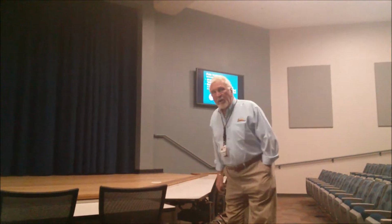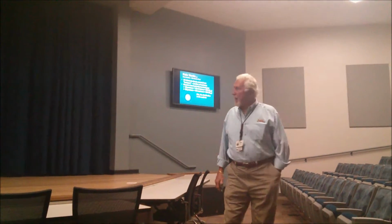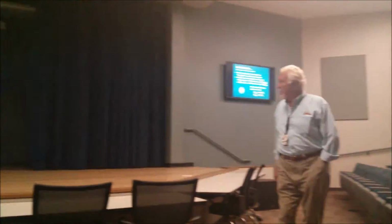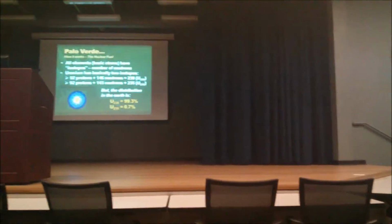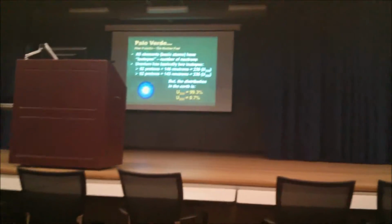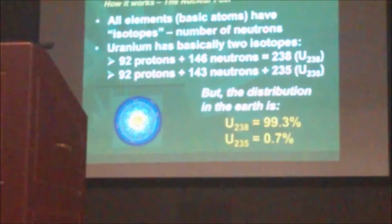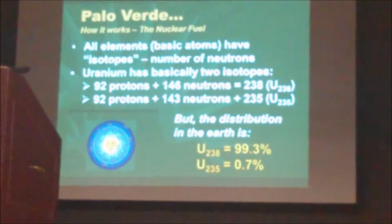No matter where uranium is mined, and it is dug out of the ground like iron or copper, no matter where uranium is found, you will find the same distribution between those two isotopes. Almost all of it, 99.3%, is U-238. Less than 1% of it is U-235.